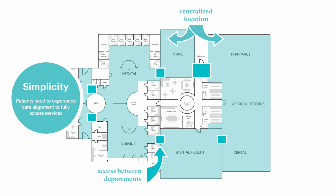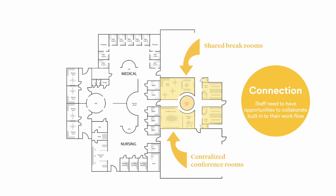Simplicity. When patients have multiple appointments, the clinics are now in a cluster, a one-stop shop, and it makes it so much easier for the patients to get to all their appointments. And staff conference rooms and break rooms are shared and centralized, creating natural opportunities for conversations and meetings. The healthcare becomes more efficient and the teams become more effective.